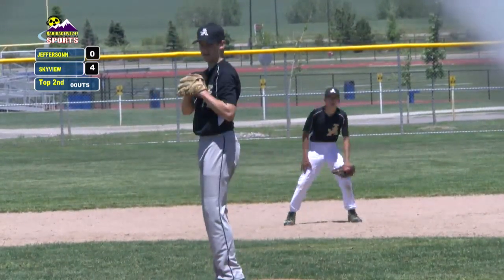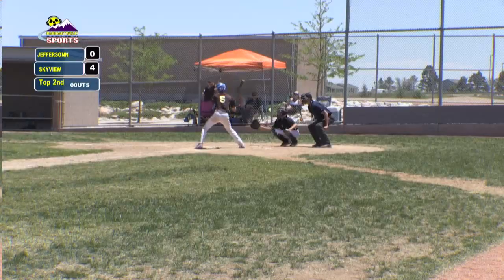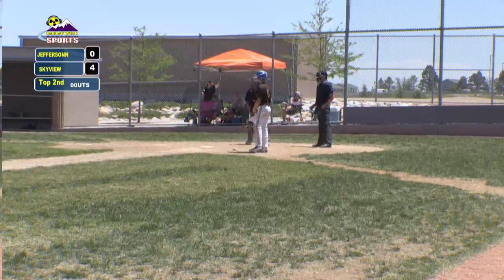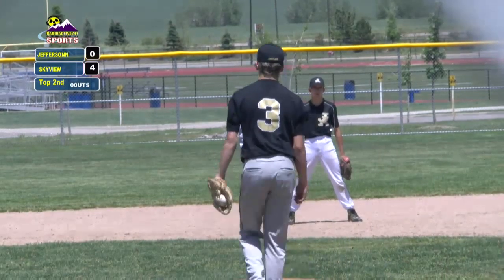Coming to the plate is the catcher, Dylan, for Skyview. Next pitch is outside, and it's now 1 ball and no strikes. 2 men on, 1 run is in.